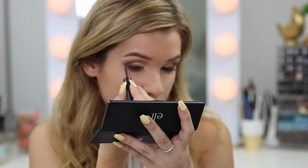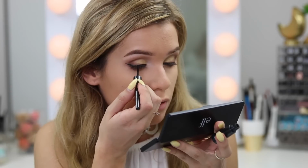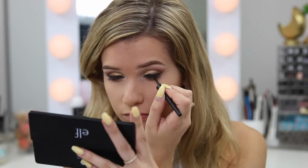The brush is very pointed so I can get a nice sharp wing. Very jet black. Liner is done and I really like it. It was super jet black, very easy to do a sharp wing because the brush is so pointed, and I like that you can just dip when you need a little bit more product. All in all, a really good liner for such a cheap price.